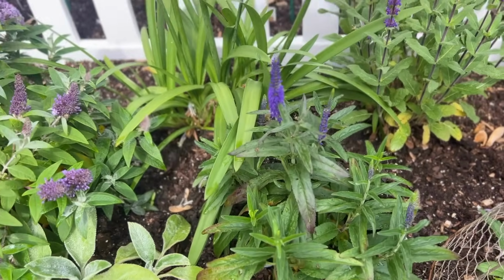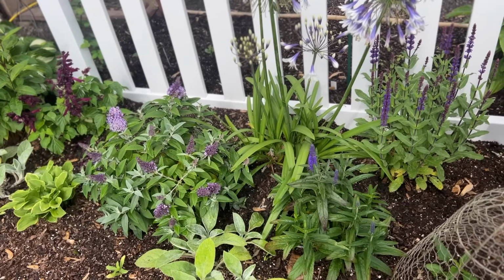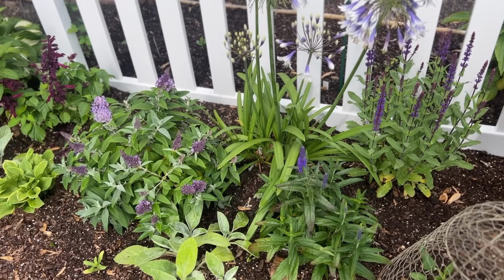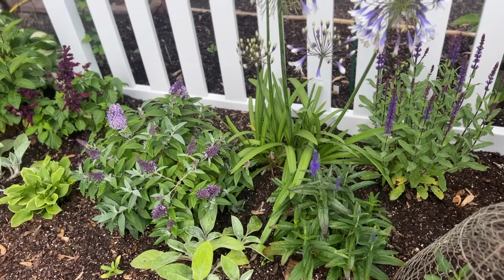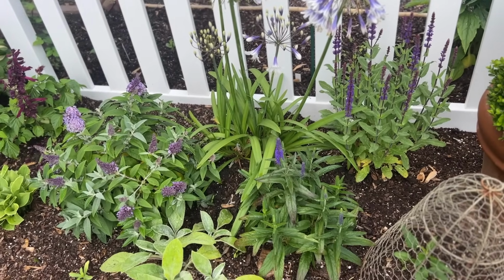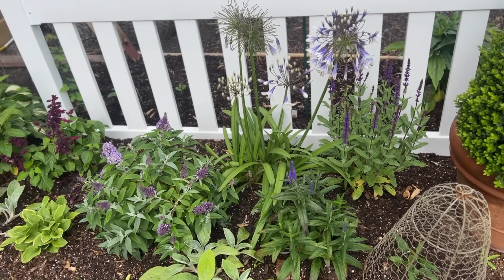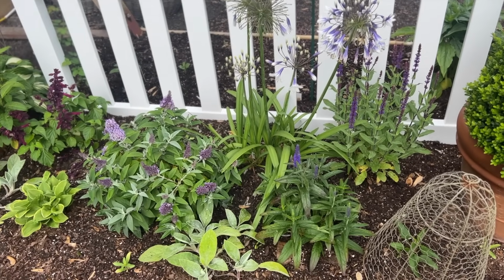This is a great one for when you're planting your garden. You want to use plants that have multi-season interest. You hear people say this all the time, and it's so true. So the Veronica is definitely an earlier bloomer, and then the salvias will pick up and start to bloom when the Veronicas are starting to fade out in the summer.